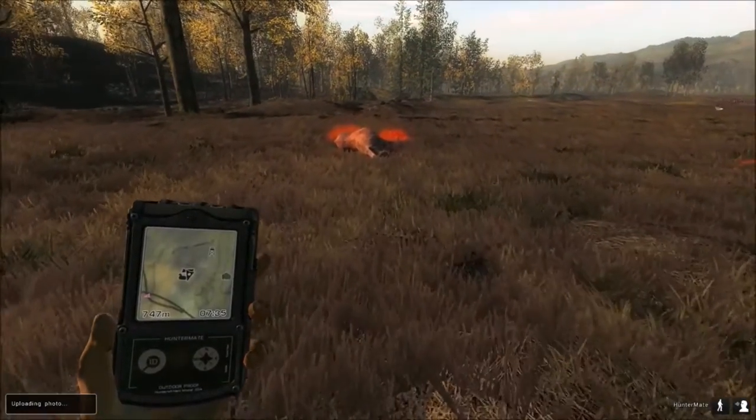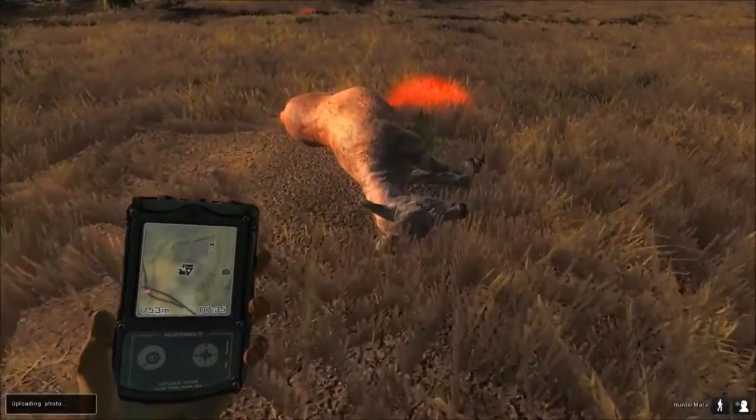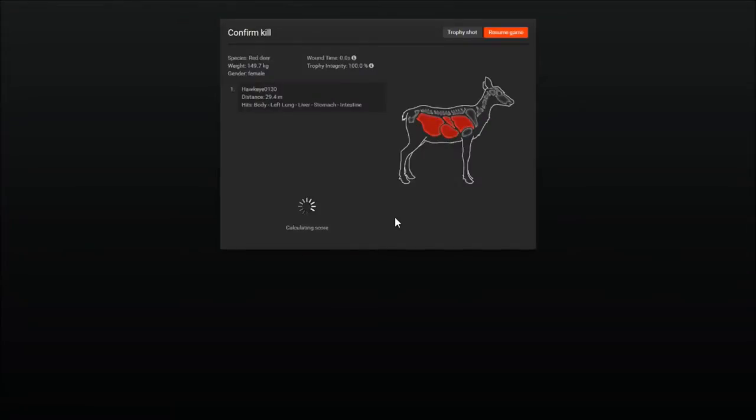What's that? What are you? Little roe deer? Are you male or female? You are a little female. Okay, I'll leave you be.